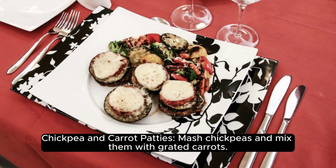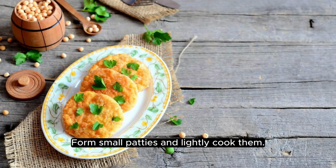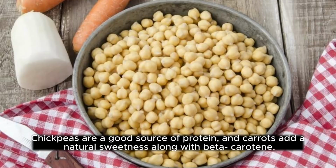Chickpea and carrot patties. Mash chickpeas and mix them with grated carrots. Form small patties and lightly cook them. Chickpeas are a good source of protein, and carrots add a natural sweetness along with beta-carotene.